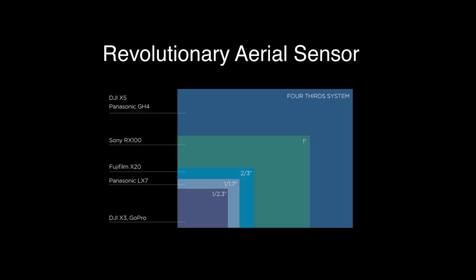So again, let's take a moment to just look at what makes Micro Four Thirds sensors so exciting. It's really all about size. The Phantoms and the Zenmuse X3 that were on the Inspire 1 use 1/2.3-inch sensors, and this is a very standard sensor size for action cameras and smaller compact cameras. If you look at this, I hope you can read it here, you can see that the biggest blue area is the size of a Micro Four Thirds sensor, which is over 8 times larger than the sensors that are in some of the smaller compact cameras, including the DJI Phantom.